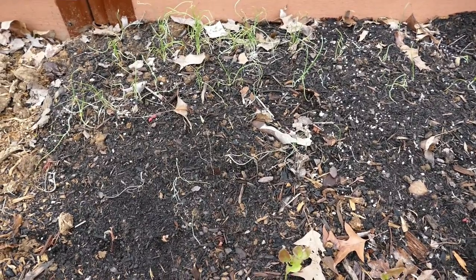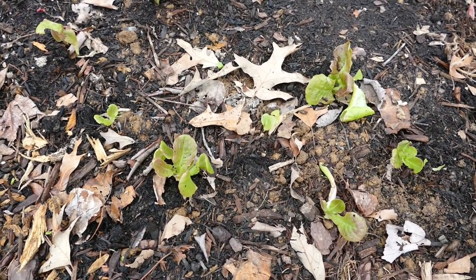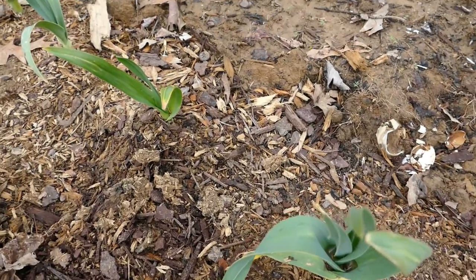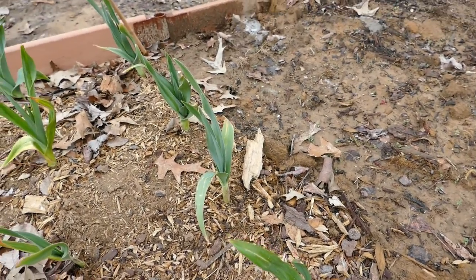The onions are growing. Some of this lettuce looks really good. Elephant garlic from Haas Tools. Coming along splendidly.